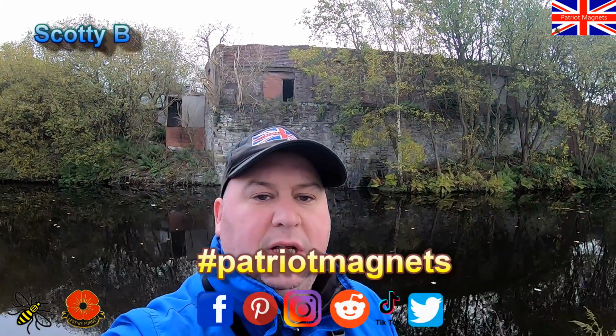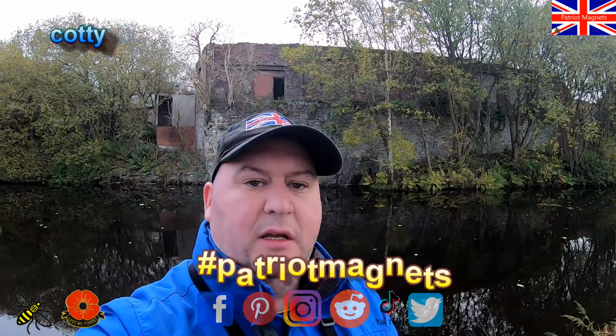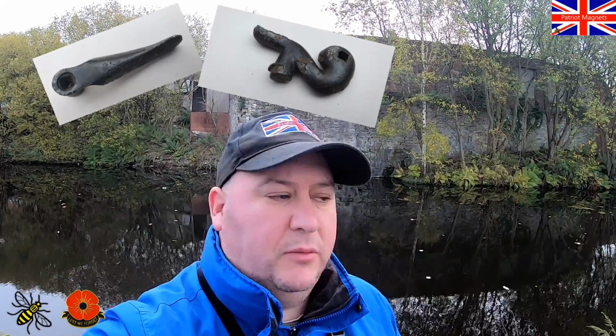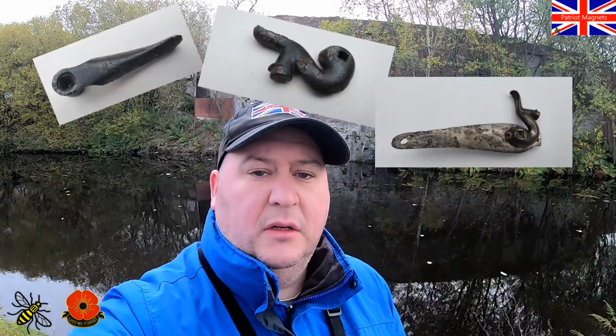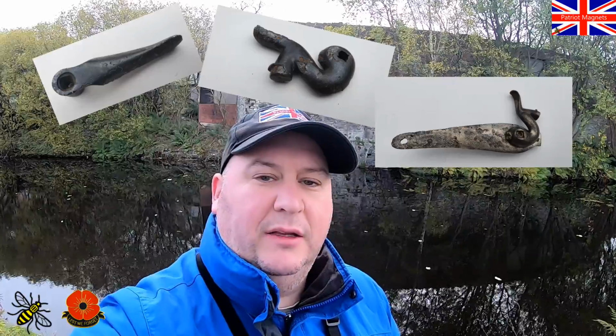Well, hello you beauts, we are back out on the Rochdale Canal. I've got my big magnet, the G120, and this backdrop you're probably familiar with is where I found my old gun part. So I thought, do you know what, I'm walking past it, let's just give it a tickle. If there's nothing there, we'll just move up and down. You know the dance by now. We'll pick a spot, there's no plan, but we're just going to see what we can find. Whatever we can pull out, I'll show you at the end.